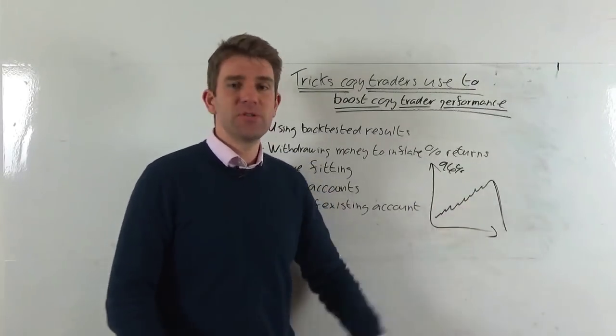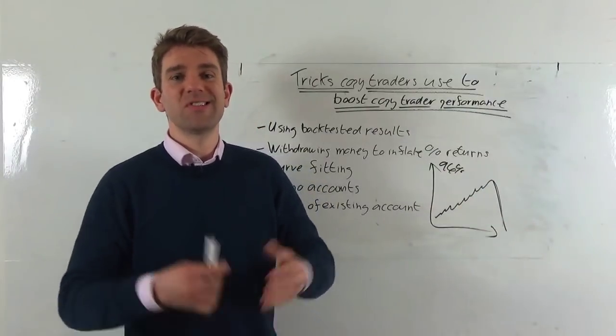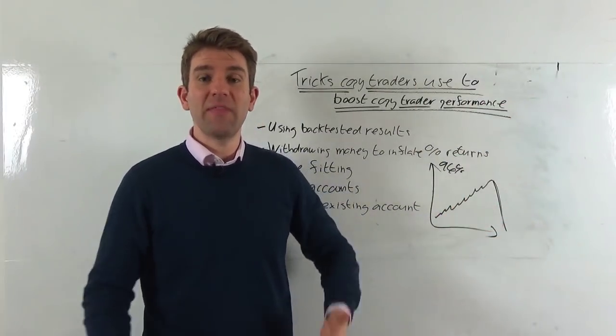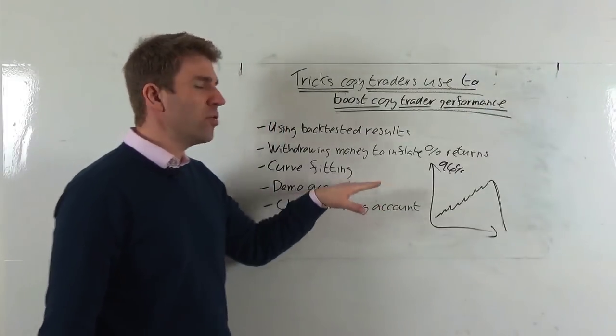You know, they're going to be adding to positions. They're going to be not using stop losses, because we know that not using stop losses statistically is going to give you a much better equity curve, but eventually you're going to get hammered. They don't care about that. They're just looking for that regular monthly. So watch out for that kind of thing as well. Anyone on a demo, be very cautious.